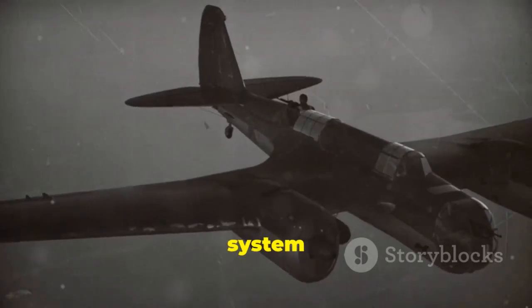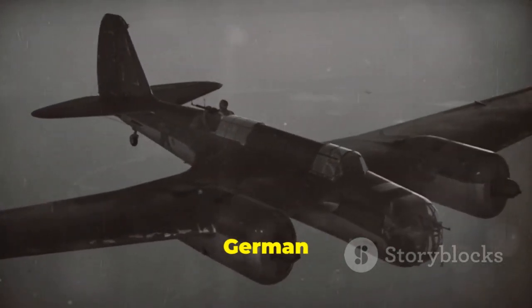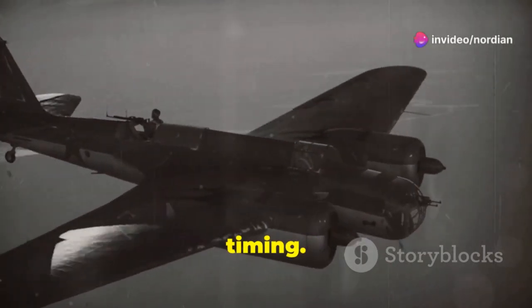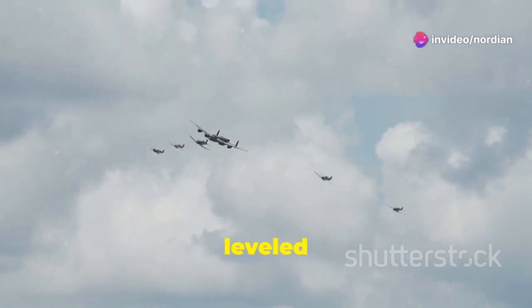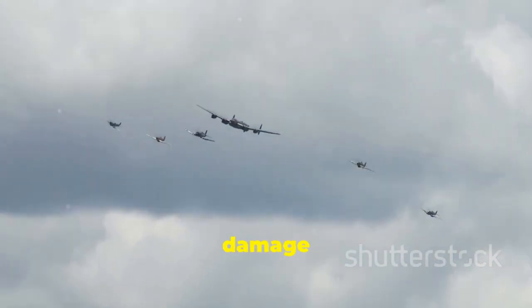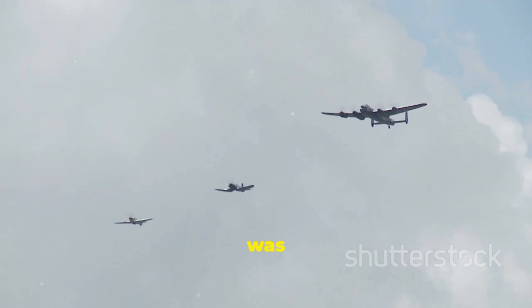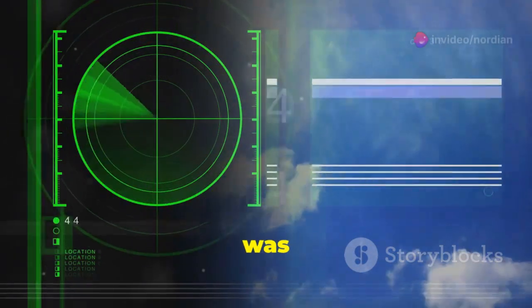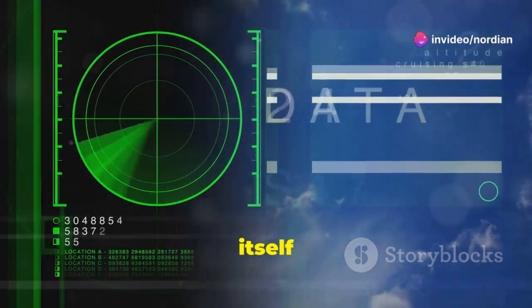The Chain Home system gave the RAF a heads-up on incoming German raids, letting them launch their limited fighter squadrons with spot-on timing. This early warning system leveled the playing field, helping the outnumbered RAF to dish out serious damage to the enemy. The Battle of Britain was a major win for the RAF and a turning point in the war. Radar was the MVP in this victory, proving itself as a must-have military tool.